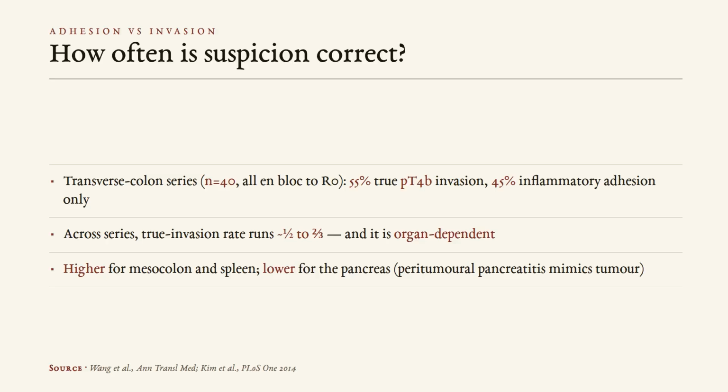So how often is our suspicion right? Take a clean example. 40 patients with gastric cancer adherent to the transverse colon, all resected en-bloc to R0. On pathology, 55% were truly invaded and 45% were inflammatory adhesions only. Across series, the true invasion rate runs from a half to 2/3, and it is organ dependent. Higher for the mesocolon and spleen, lower for the pancreas, where peritumoral pancreatitis is a great mimic.